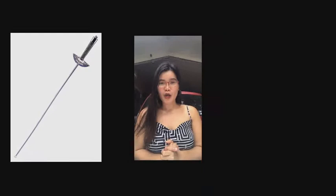So the second weapon is the foil. Foil evolved from the short court sword of the 17th and 18th century and started as a lighter and more flexible weapon for the practice of fencing. The blade is quadrangular in shape, and since only the front and back of the torso are considered target, the bell-shaped guard is much smaller than Epee. As with Epee, hits are made only with the point of the blade.